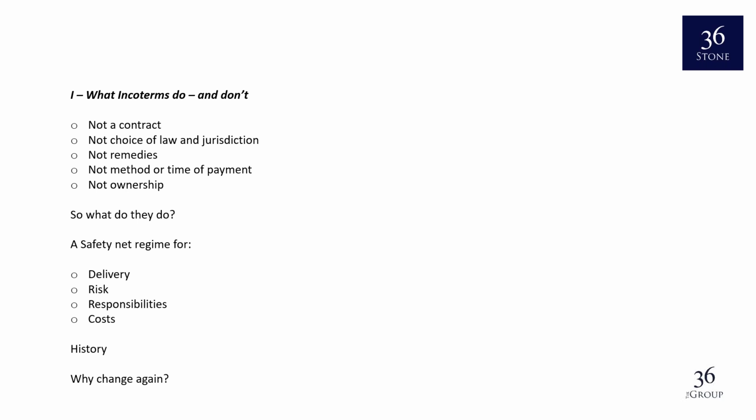What is the history of Incoterms? The history of Incoterms started in 1936. There have been 8 or 9 revisions since then. The reason why the ICC, this was the first big task of the ICC, which was set up just after the First World War in 1919. And this was its first major task, what we call soft law development. I'll come to soft law in a moment.